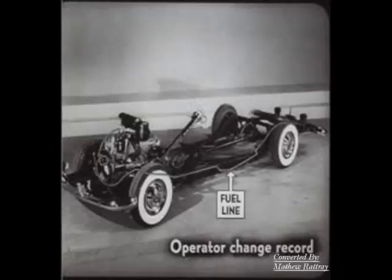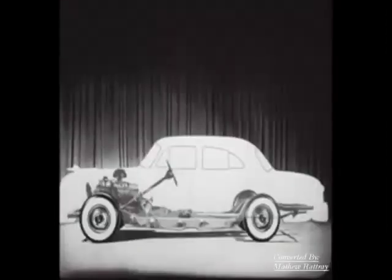The frame, which is the structural backbone of the car, will be described next. The 24th Series frame, completely redesigned, retains the proven ruggedness of X and H-type racing, yet provides new low-point mounting, which takes inches off the overall height of the 24th Series Packard.